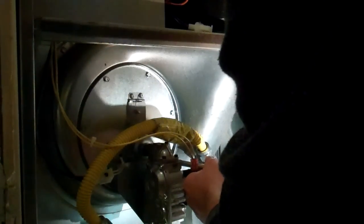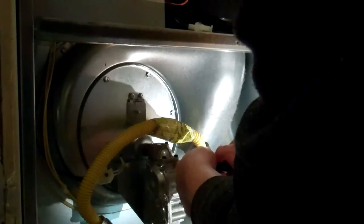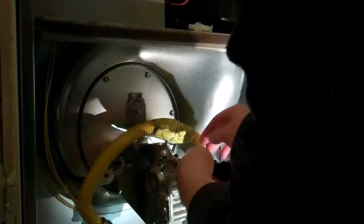Set those down there. Also, probably to get it out of the way, make sure you disconnect your gas valve, the 2 wires going to it, and then go ahead and take out the other screw, which is right here.